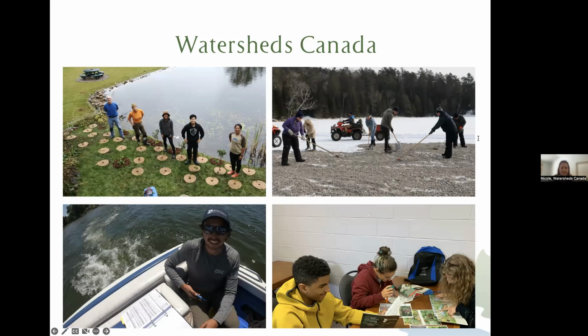And then on the top right, we have our fish habitat restoration program. In that photo, you can see a winter spawning bed enhancement project. We put washed river stone on top of the ice, and then in the springtime, when it melts, it drops into place. And finally on the bottom right, you can see our nature discovery programming. That's outreach to children and youth, and we help provide people with tools to let them safely connect with nature.